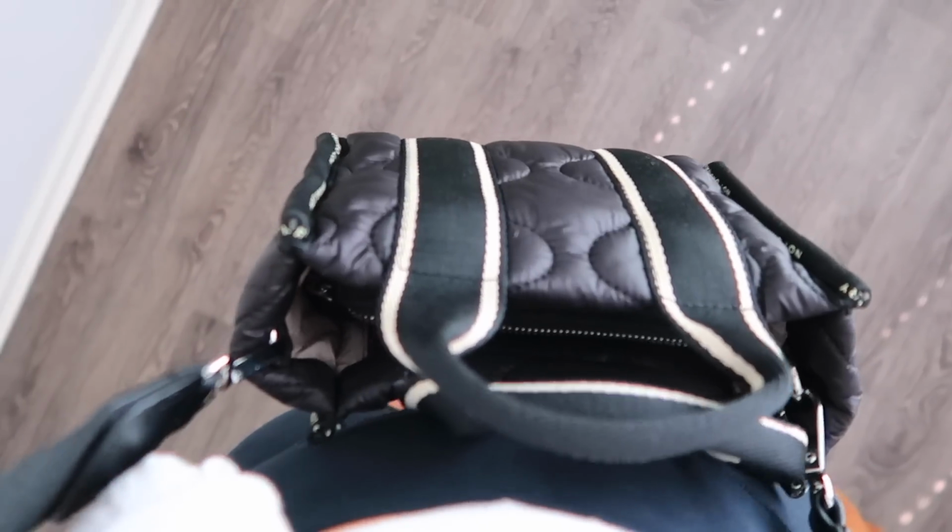I'm wearing a white t-shirt that I just knotted. I'm wearing my favorite biker shorts from Forever 21, and then I'm wearing these cute little sunglasses that I got from Princess Polly. Actually, I'm doing a haul with them coming up, and I'm obsessed. I think these are so cute. And then this bag is from Zara. It's this cute little nylon bag.